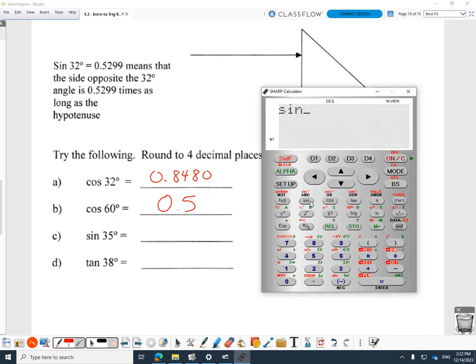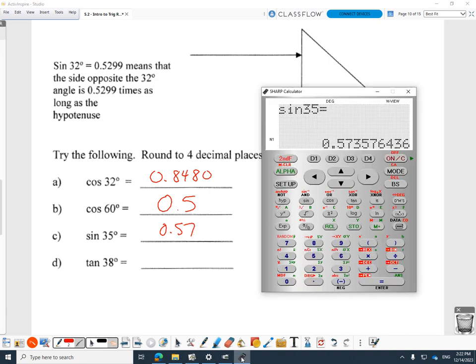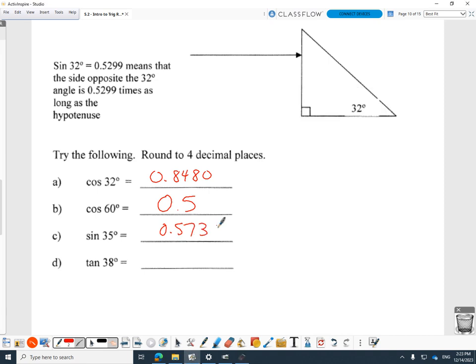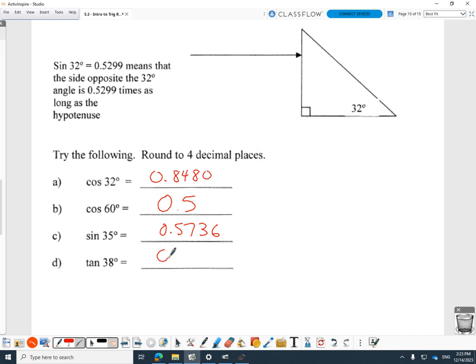Sine 35. You try them out, then look at my answers. Check to see if you got the same as me as you do each one.